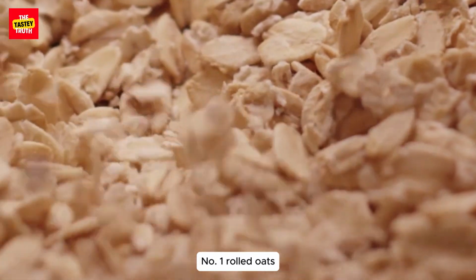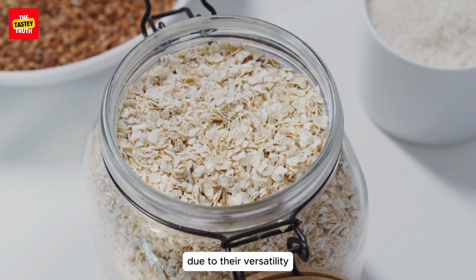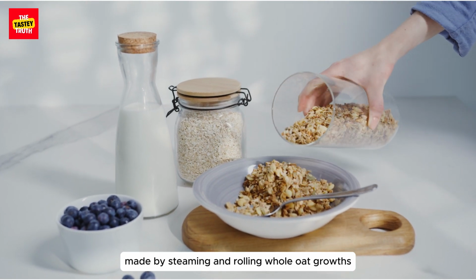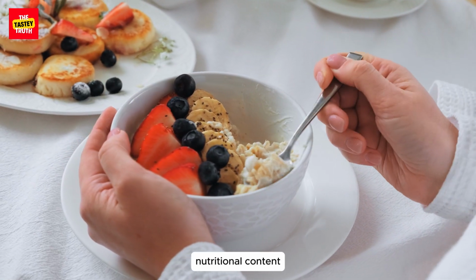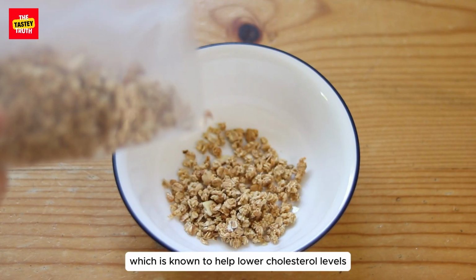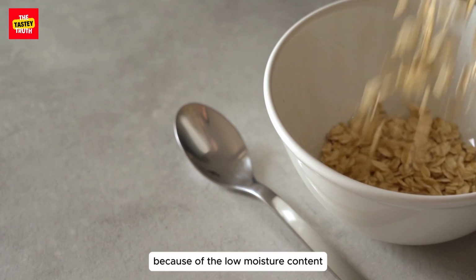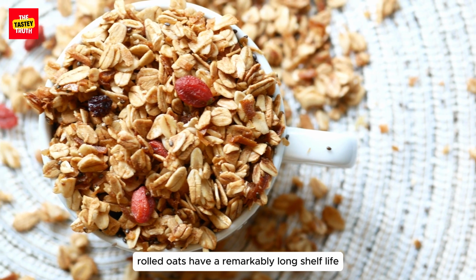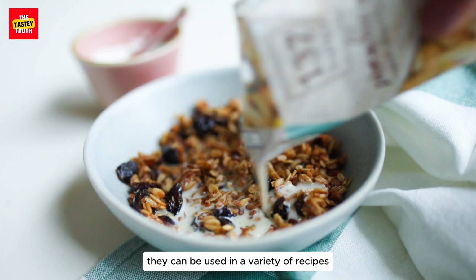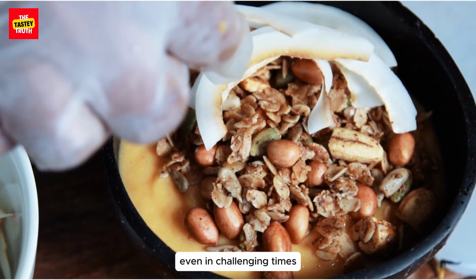Number 1. Rolled oats. Rolled oats are an exceptional food to store for long-term use due to their versatility, nutritional value, and longevity. Made by steaming and rolling whole oat groats, rolled oats retain much of their original nutritional content, including high levels of soluble fiber, particularly beta-glucan, which is known to help lower cholesterol levels and support heart health. Because of their low moisture content, rolled oats have a remarkably long shelf life when stored in a cool, dry place in an airtight container. They can be used in a variety of recipes, ensuring that meals remain varied and nutritious even in challenging times.